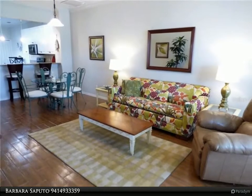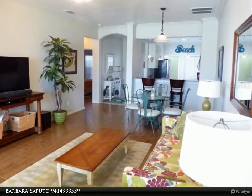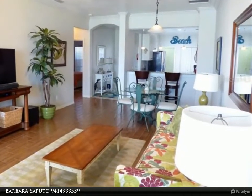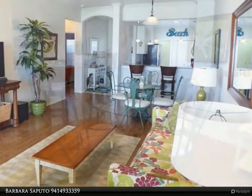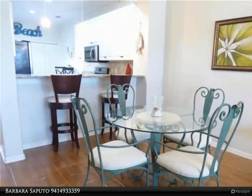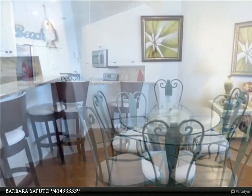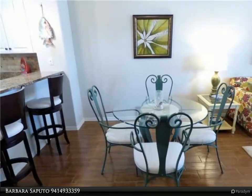Updates include beautiful wood look tile everywhere except kitchen, ceramic tile in kitchen and entry, granite counters in kitchen and baths, tile backsplash, stainless steel sinks and appliances, crown molding in living room, dining room and den. 2-car garage with storage cabinets. Everything needed for comfort and functionality.